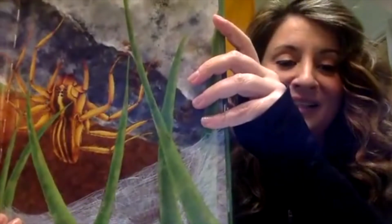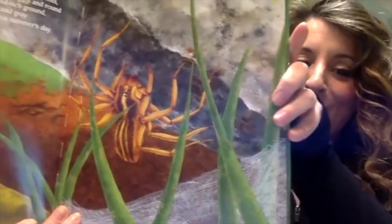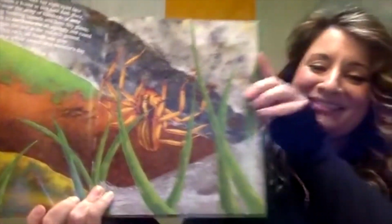And I'm going to be honest, spiders normally scare me. But this spider looks pretty cool, and she's doing a good job.